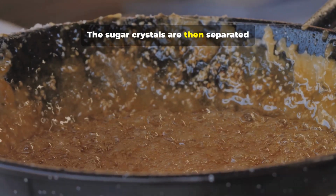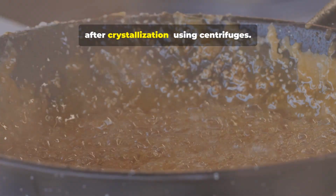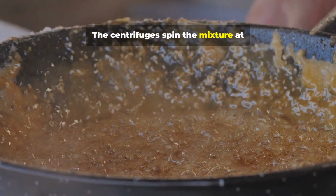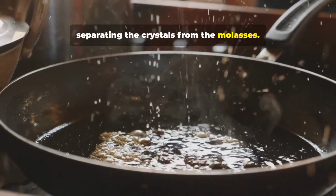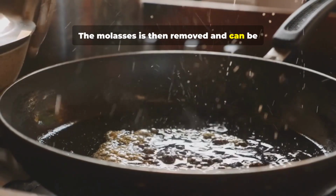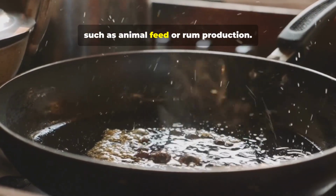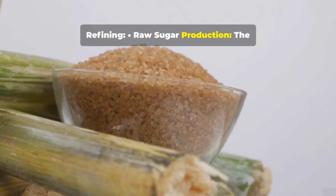The sugar crystals are then separated from the molasses, the liquid left over after crystallization, using centrifuges. The centrifuges spin the mixture at high speeds, separating the crystals from the molasses. The molasses is then removed and can be used as a byproduct in various applications, such as animal feed or rum production.